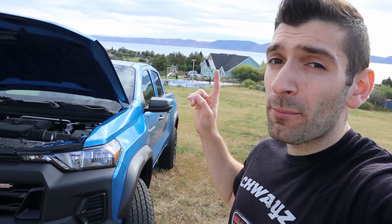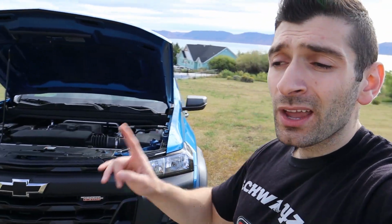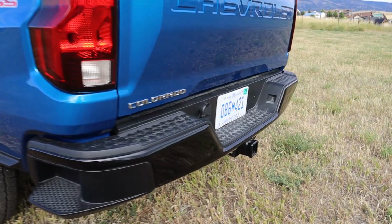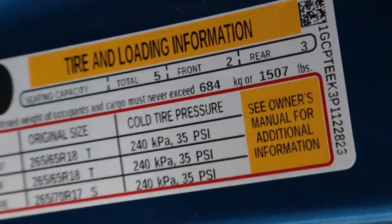Now all of that power is sent through an 8-speed automatic transmission, and as I mentioned earlier, you can either get rear-wheel drive or 4-wheel drive, but the Trail Boss only comes standard with 4-wheel drive, which makes sense because it's the off-road trim level. In terms of fuel economy, it's not bad. The Trail Boss gets 17 in the city, 21 on the highway. Now, in terms of towing capacity, the Colorado's up there amongst its competition. We're talking 7,700 pounds, and payload is actually pretty impressive.